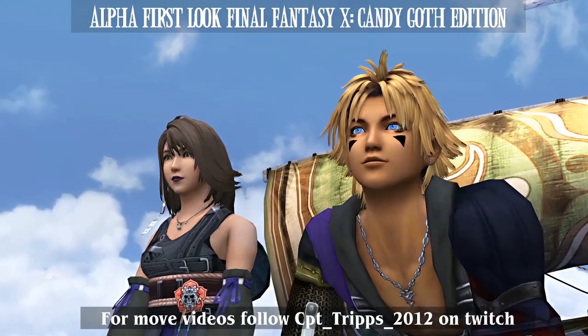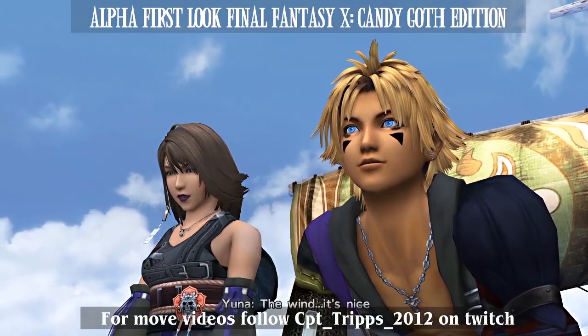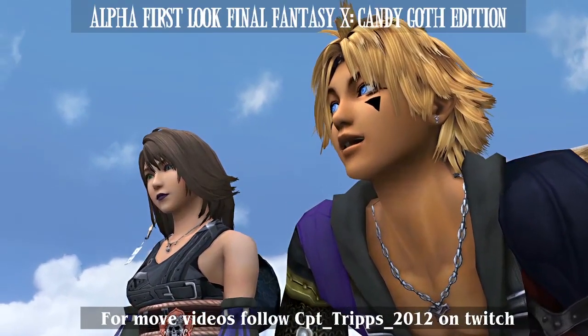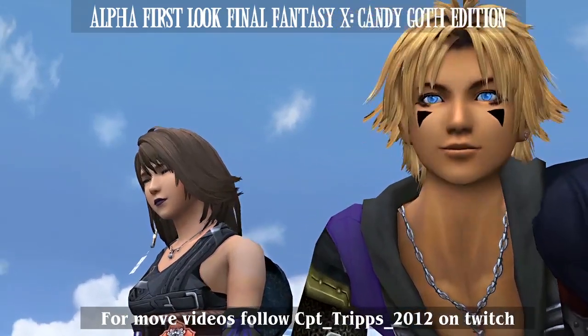Yeah, I always say that when I play this game, I always tell Lulu she's more my type. Now I have the best of both worlds. Like that skull on her? That's pretty cool, huh?